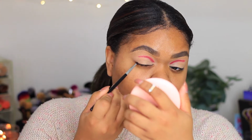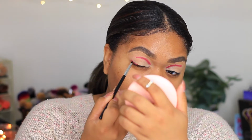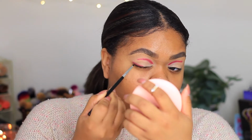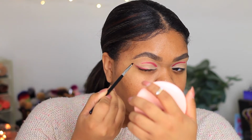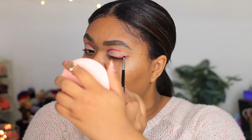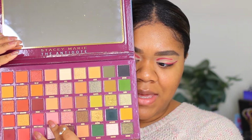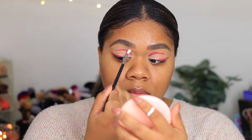And then doing the same exact thing, I'm going to go on the bottom and take the shade Aubergine. I'm going to skip that lighter pink shade and just wing out my bottom lash line a bit. I'll be able to clean this up more later on, but this is just going to help me get that color down. Okay, now that I have that down, I'm going to take this shade Bonbon, which is this very pretty pink shade right here, and I am going to start blending these little lines out that we have.